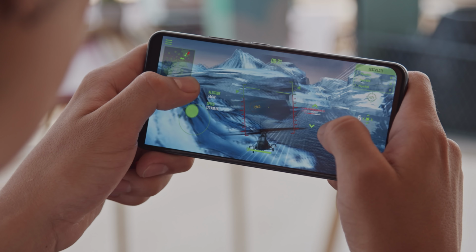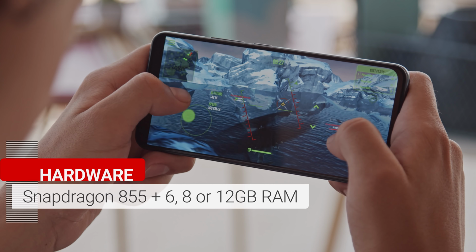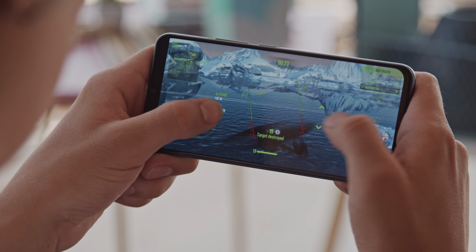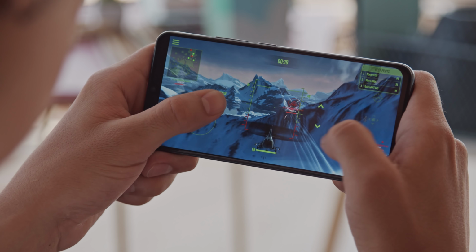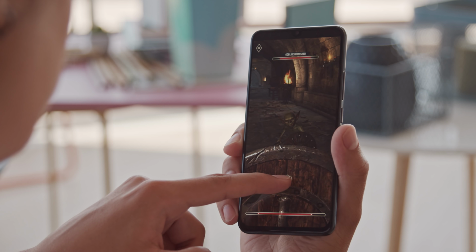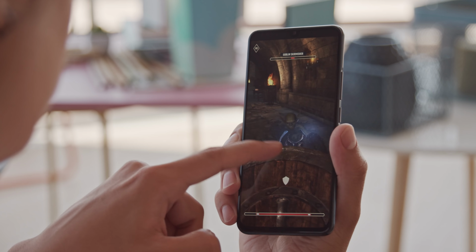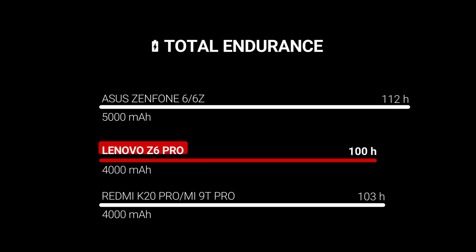At the heart of the Lenovo Z6 Pro is the flagship-grade Snapdragon 855 chipset, and you have options for 6, 8, or 12 gigs of RAM. Performance is excellent, as expected, on par in benchmarks with this year's top flagships. It also has a cooling system with a copper pipe and vapor chamber, and we got nice sustained performance without thermal throttling. The Z6 Pro's battery life is impressive too. It has a 4000 mAh battery, and in our proprietary tests, it had an excellent endurance rating of 100 hours.